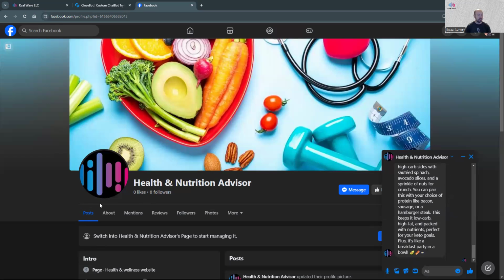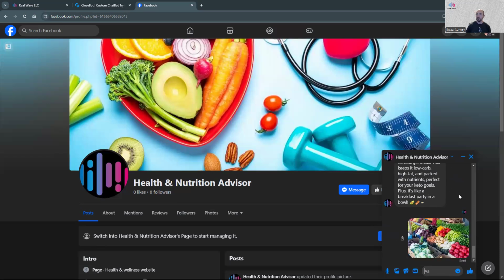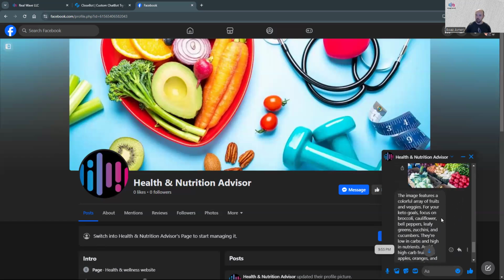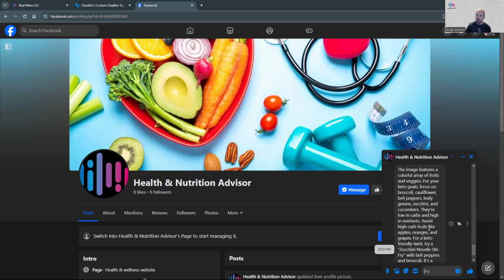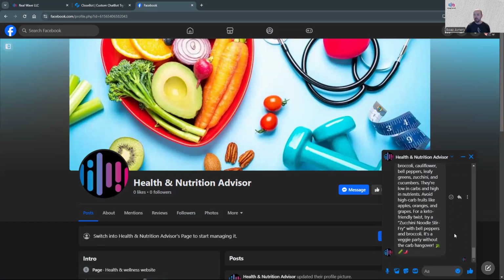Let's hop on to the next example and upload a picture I took in the market, showcasing lots of fruits, vegetables, and different options, some things that might be better or worse for us, and let's see how it reacts. All right, so this image features a colorful array of fruits and veggies. For your keto goals, focus on broccoli, cauliflower, bell peppers, leafy greens. Avoid high carb fruits like apples, oranges. So it sees everything in the picture and analyzes it, what's good for me, what's not.